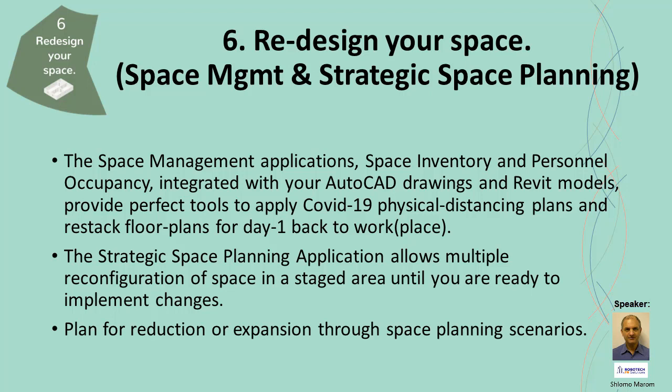We have a few clients that went heavily into agile spaces. Now, in this COVID-19 time, they're getting away from that. They're not doing it anymore.